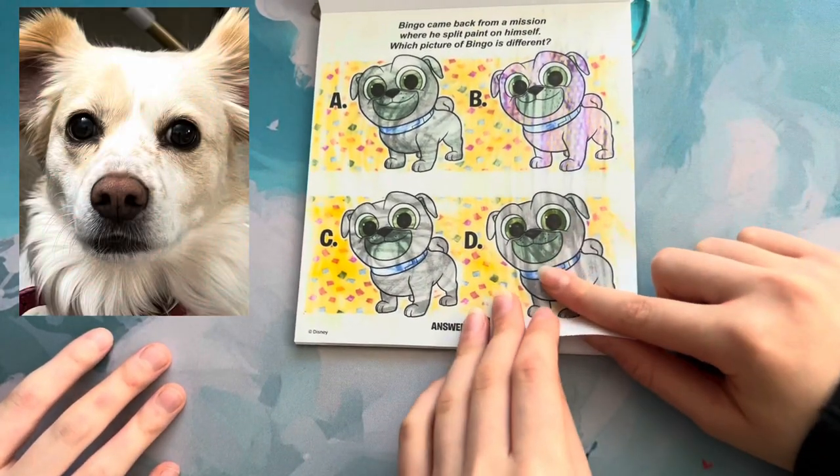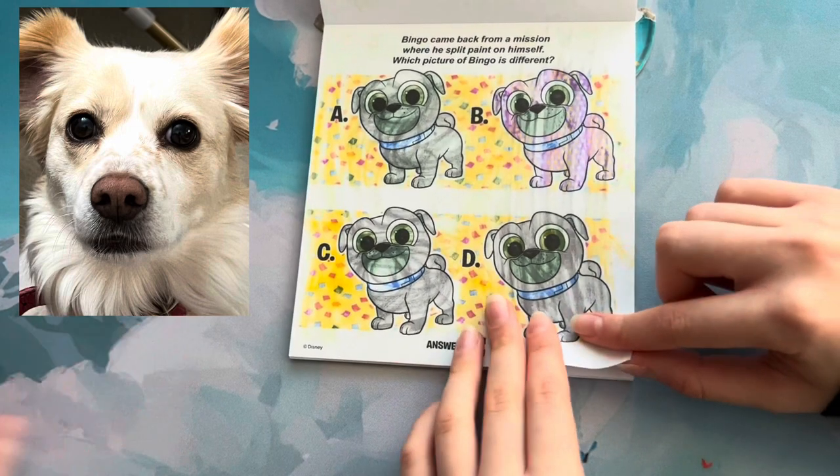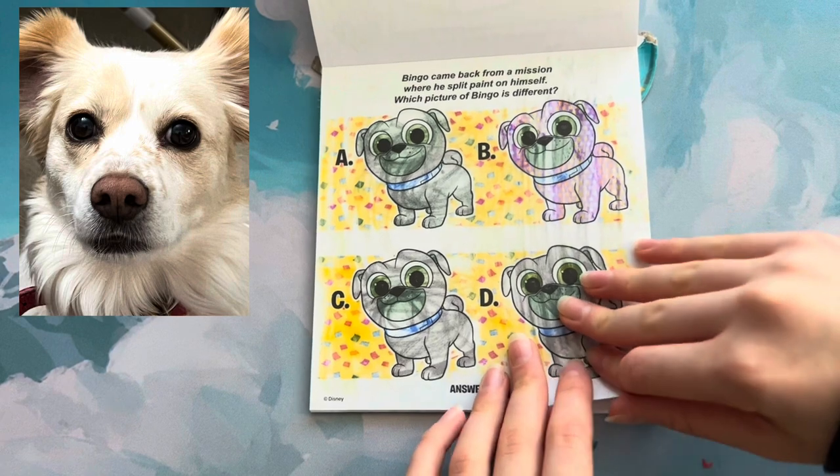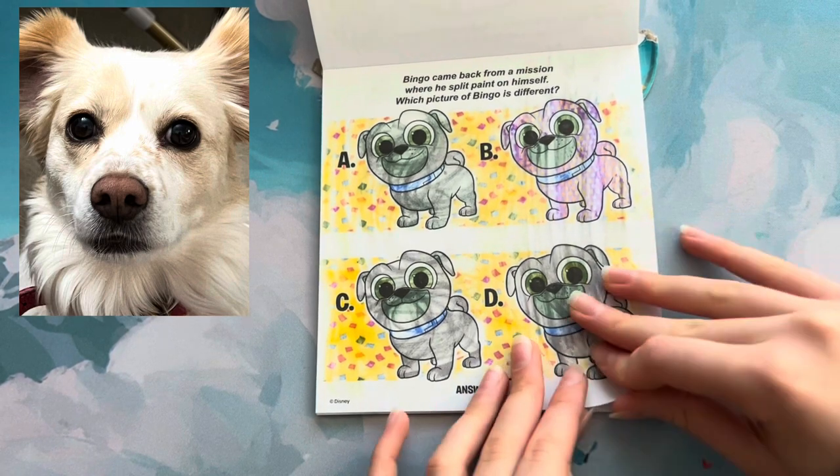No woof! I know this is a dog mess-free coloring book, but you do not have the right to bark. Estella!